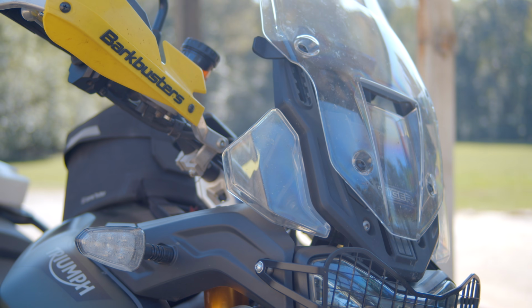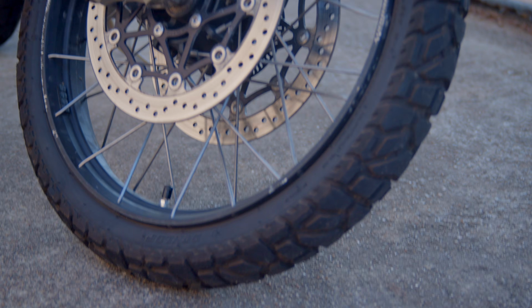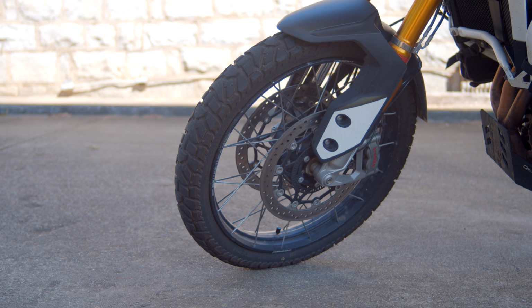This bike from the factory, the Rally, is potentially set up as an off-road bike. It has all the makings.